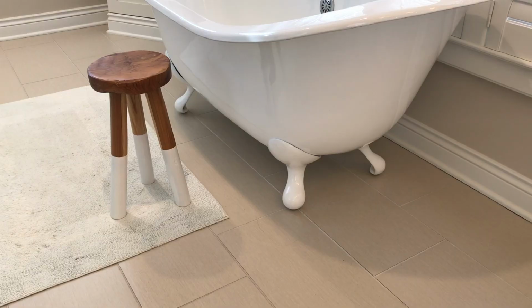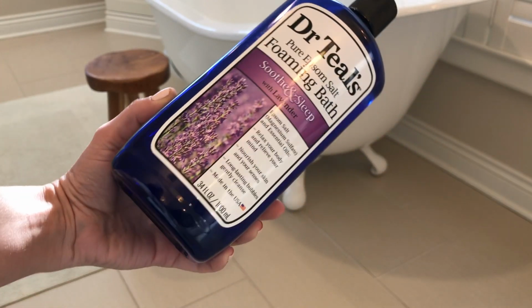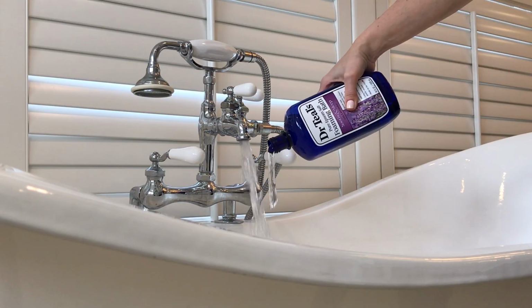Okay, so the next thing that I use is, I don't love super bubbly bubble baths, but I really love this in place of Epsom salts that I had been using to relieve sore muscles from working out. This Dr. Teal's foaming bath. It's like an Epsom salt foaming bath.